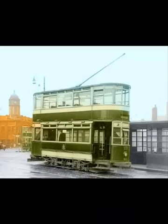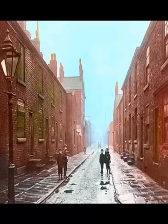In 1880 there were horse-drawn trams going from Stockport to Manchester. It wasn't until 1902 that they started to use electricity. Let's take a look at some of the old houses that used to stand on these streets.